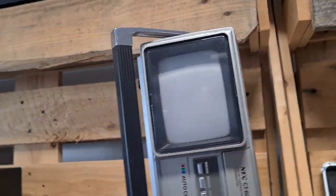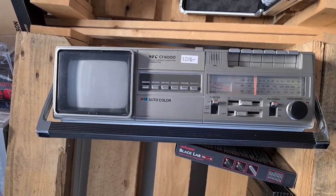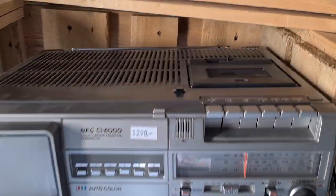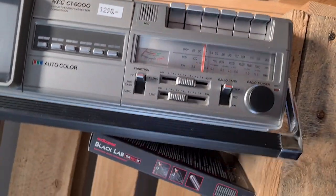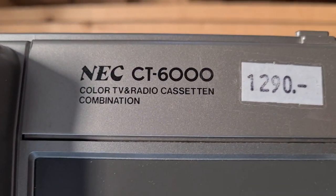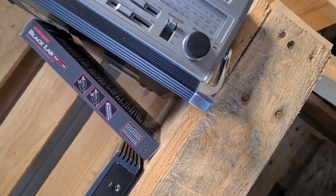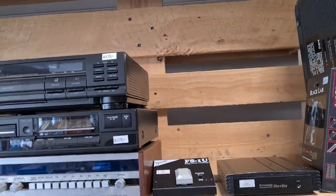Also, I was fascinated with this. It had a television screen, and I thought it must have been a VHS player. But as the big reveal will come later, it was just a regular cassette player. So it just had a television screen, but no VHS. And also the huge keys reminded me of a good old fashioned VHS player. Back in the 80s, it looked like that. Believe it or not.